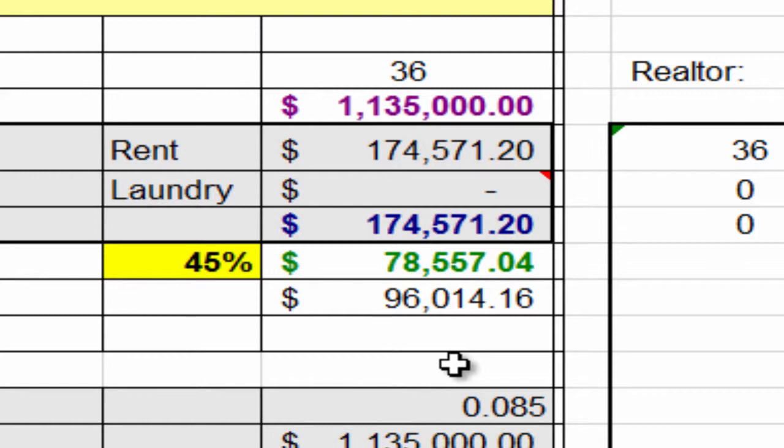Obviously, if we decide to proceed with this property, we'll dig deeper into all these numbers to get precise operating expenses. The objective of determining the income and expenses on any property is to determine the net operating income, or NOI. Everything we do to any property is done in order to drive the NOI. That amount here is $96,014.16 and is what we need to determine the value of this complex.